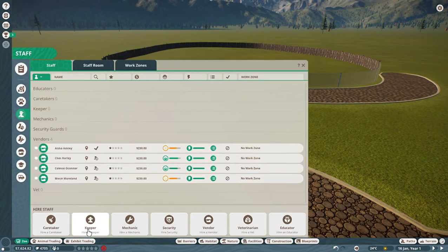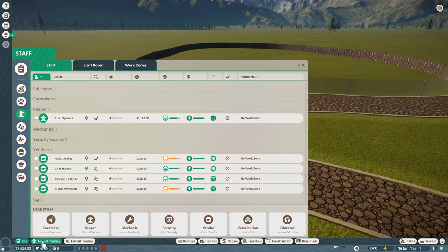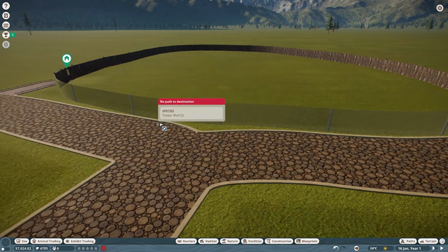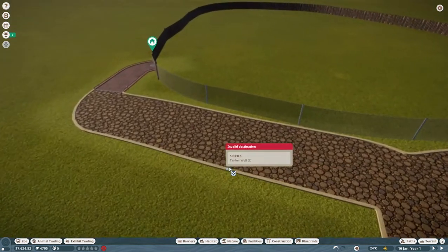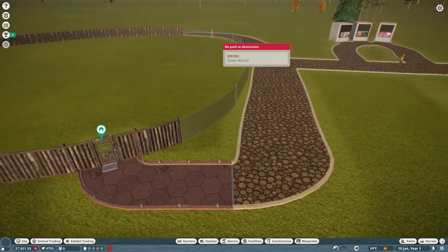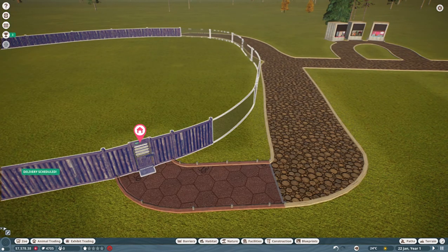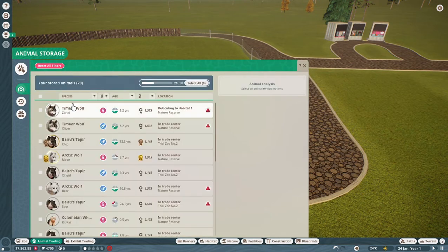But all right, let's get a keeper. Oh yeah, you're frozen right now. And Miss Keeper. Oh yeah, let's go into our animal storage. Send to zoo. Why can't I put you there? Why is it invalid? No path? There's a path! What do you mean? Huh? If I start, will it work? What do you mean, invalid path? Hold on. Why is it invalid? Oh, so now it works.